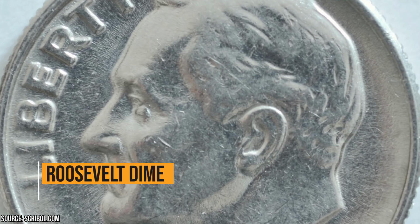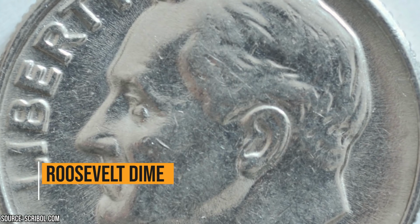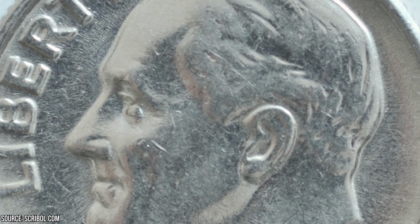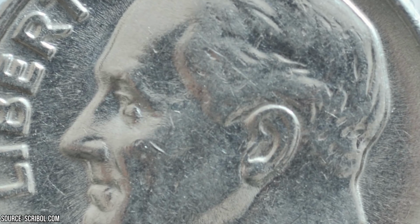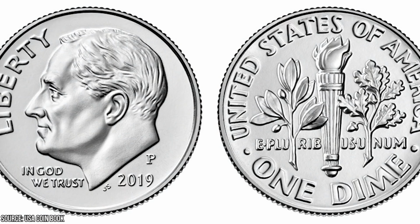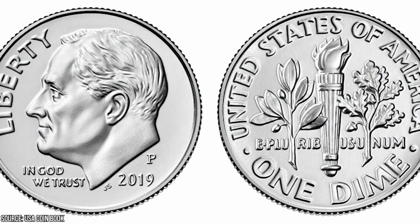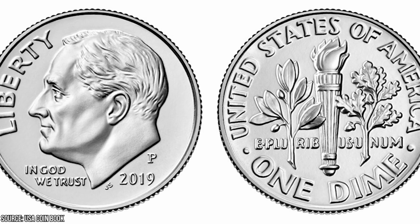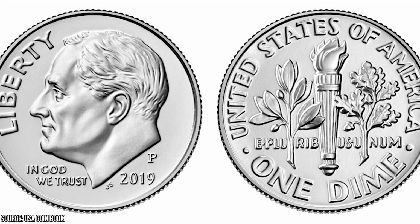The Roosevelt Dime. During the 1980s, the Philadelphia Mint displayed the letter P to denote the place where the coins were minted. Well, a mint worker forgot to add the letter P or any other mark, and that resulted in the dime being worth much more than 10 cents. The Roosevelt Dime 1982 sells for as high as $1,500.